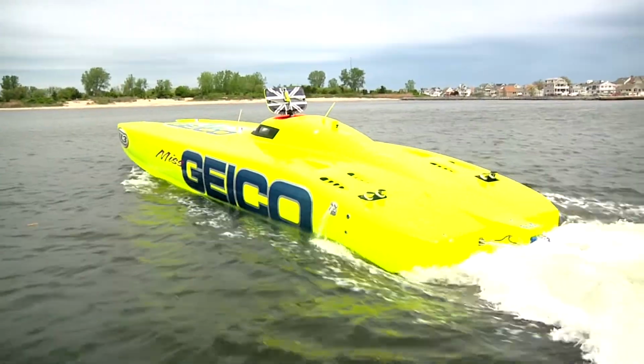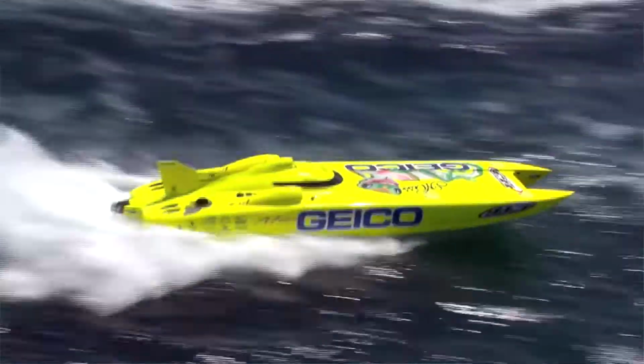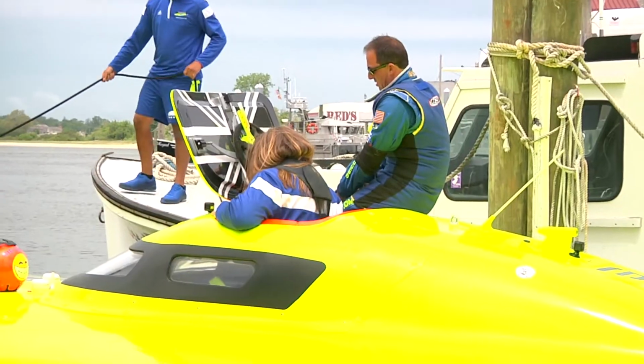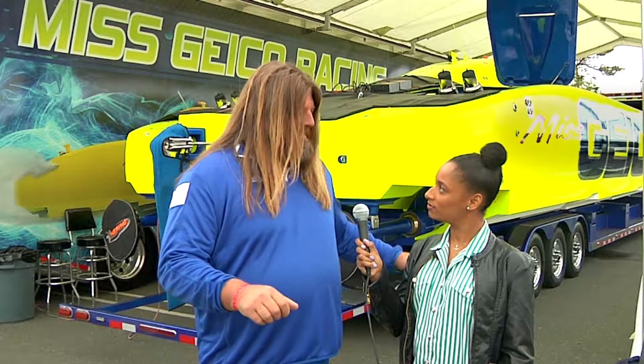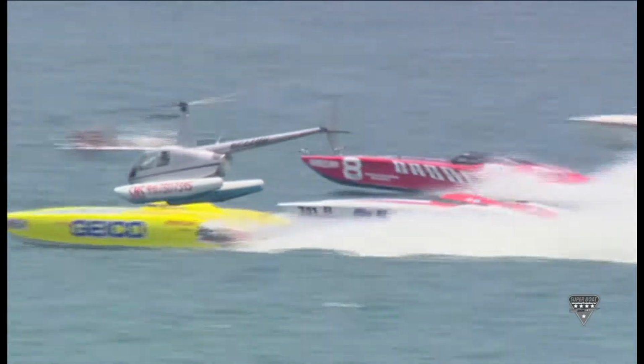Scotty, can you please tell everyone what you do? What is your role on this lovely vessel, the Miss Geico racing boat? All right, well, the Miss Geico is a 50-foot offshore race boat. It's got 4,000 horsepower. It's capable of speeds of up to 200 miles an hour. And I am the throttle man. There's a driver and a throttle man. Basically, we're two pilots of the boat. The driver steers, and I take care of everything else. I do the throttles, I make it go fast, and I do the trim of the boat. So I control the attitude and the speed of the boat, and the driver steers and generally screams for me to slow down.